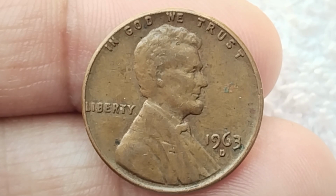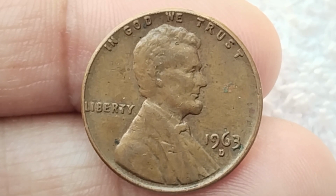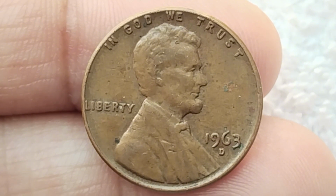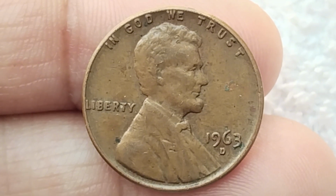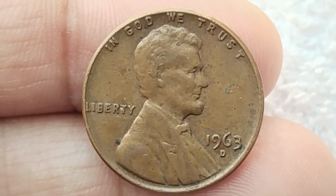Another example is a 1963 penny in perfect mint state condition. Graded MS 65 or higher, these coins are virtually flawless. Because of their pristine condition, these pennies can fetch staggering prices at auction, with some reaching six or seven figures.